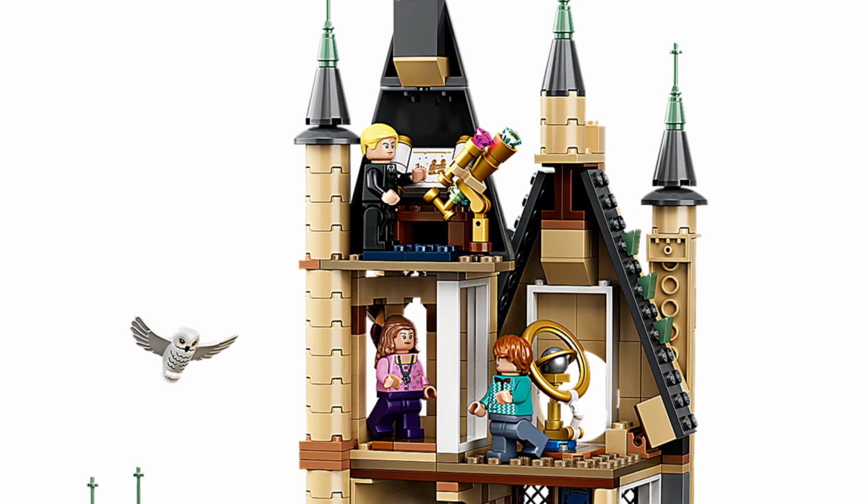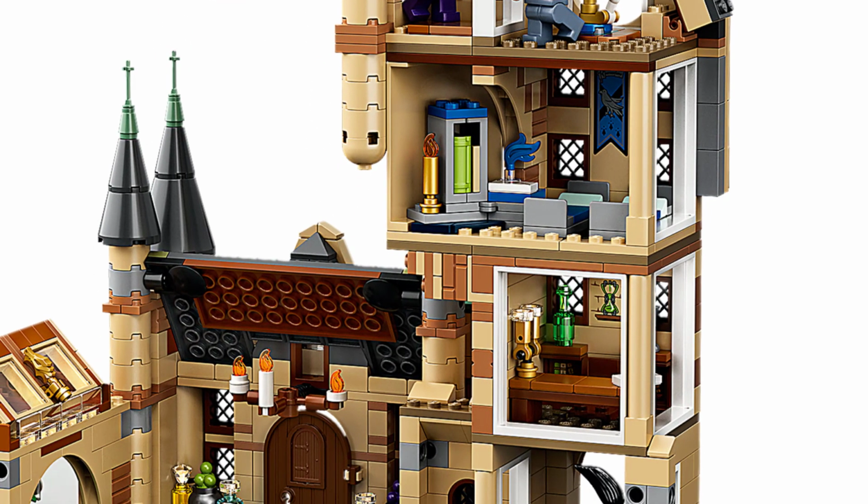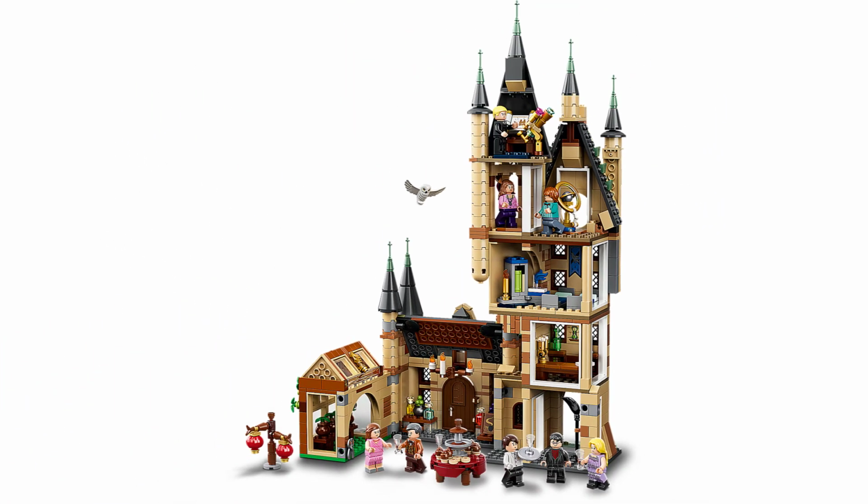Up on the very top, I like the astronomy tower. It looks like some good accessories in there with some telescopes, and there's a globe there. And then a few other rooms down below. I think this is going to fit right in with the other modular style buildings that are part of the Hogwarts castle. So this is the 4th piece in that set.